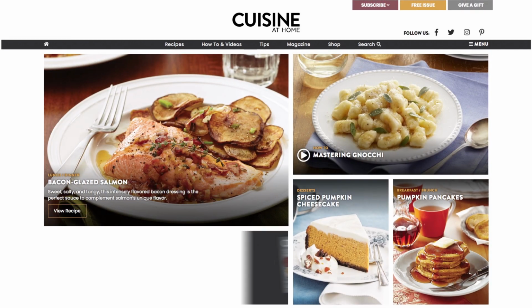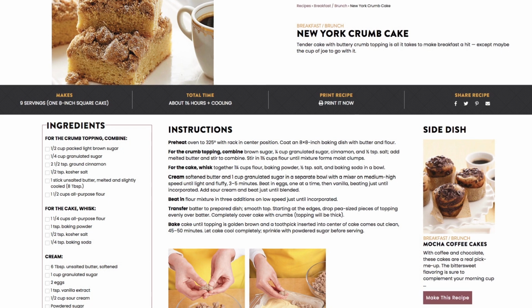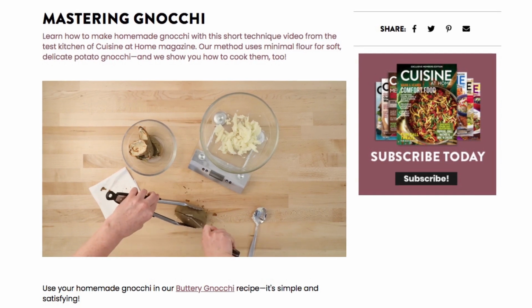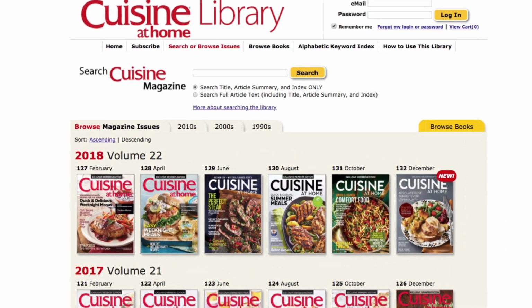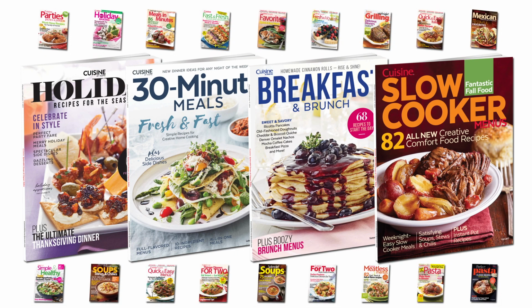And now that we have a website that's been completely revamped to be more user-friendly, you can find all of our recipes online, and you can also find corresponding technique videos that'll help you get through a tricky process if you're not sure how to do it. We also have flash drives that are available. One is the archival back issue library, which you can add to as we progress, as well as special interest publications that are also curated.